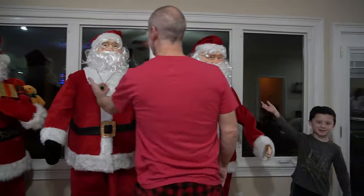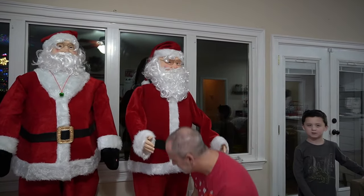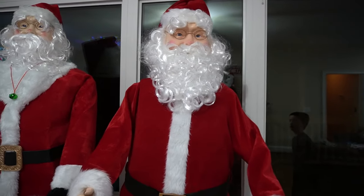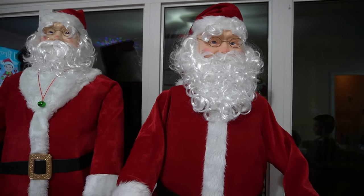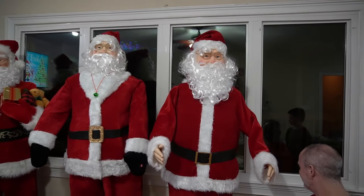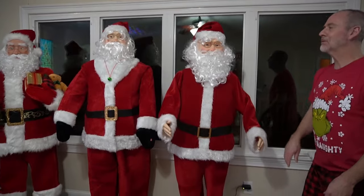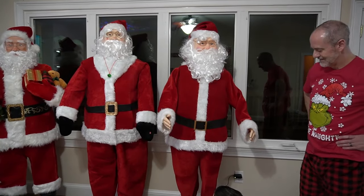We got the dancing Santa. And then next is my favorite Santa. This is our first Santa, our first Christmas animatronic. The boys were little when we first got him. And I like him because he says like four different songs in English and in Spanish. So he's so cool. We got him in Walmart, I believe it was 2020. Yeah, he was cool. I remember when we first got him. The boys used to put him on all the time.